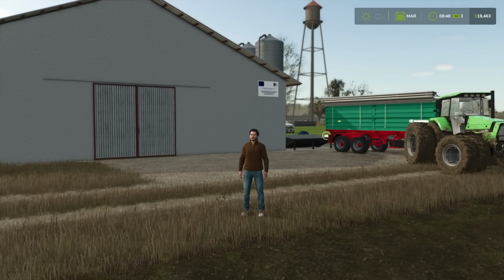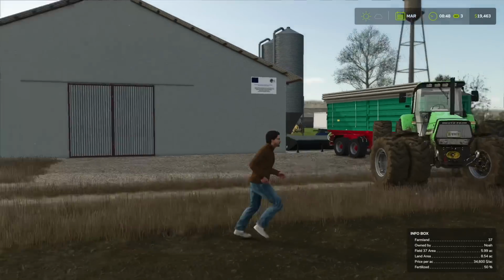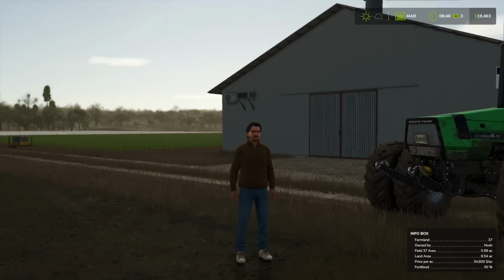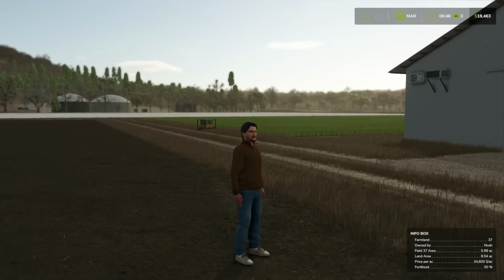I tell you what, I wish in real life I could skip through winter like I can in this game. I guess there's an opportunity. You just have to go to Florida or Texas or somewhere south.